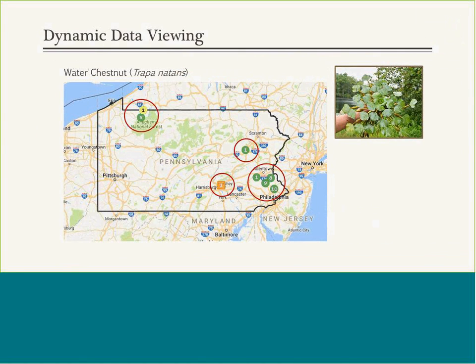It's hard to show since I'm only in a PowerPoint, but I do want to show you the ability to view data dynamically in iMap. This is a screenshot of the data that we currently have for water chestnut in Pennsylvania.